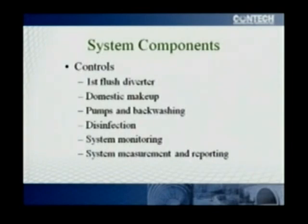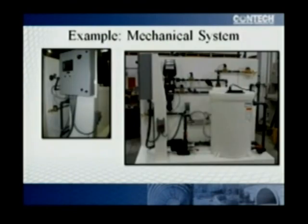So there's controls. We've got a first flush diverter, so you don't want to take that first flush of stormwater, in this case, and stick it into the tank. You want to divert it to a treatment device and then either treat it, infiltrate it, or then take your secondary flows and put them into your tank.